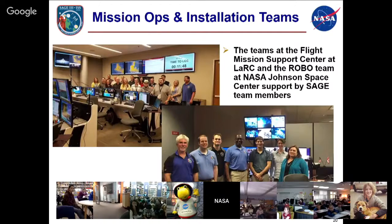The picture behind on the top there is everybody that does the mission operations, science and mission operations. Every day we have a command window, so we can actually talk to our instrument every day, and the people in that top picture monitor the instrument daily, and if we need to command it or send up software, we can do it daily. And of course we get science data coming down daily as well, so we look at that and make sure that everything's operating as we expect, and get a first look at the science data coming back to the Earth from the SAGE instrument.